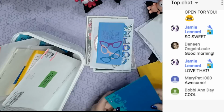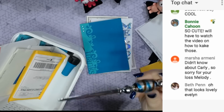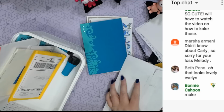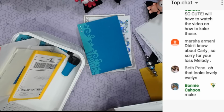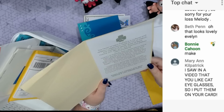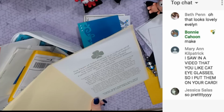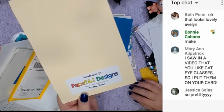This is from Terrence Decker. He's the one that sent me this to open after my first opening viewer mail, I didn't have one. Oh, it's the St. Patrick's Day. I've been holding some of these for a long time. So cute. The Feast of St. Patrick's Day is a cultural and religious celebration held on the 17th of March, traditional death date of St. Patrick, the foremost patron saint of Ireland. Oh, thank you so much. It's nice. It gives me the whole definition of St. Patrick's Day. I'm gonna have to read that later.